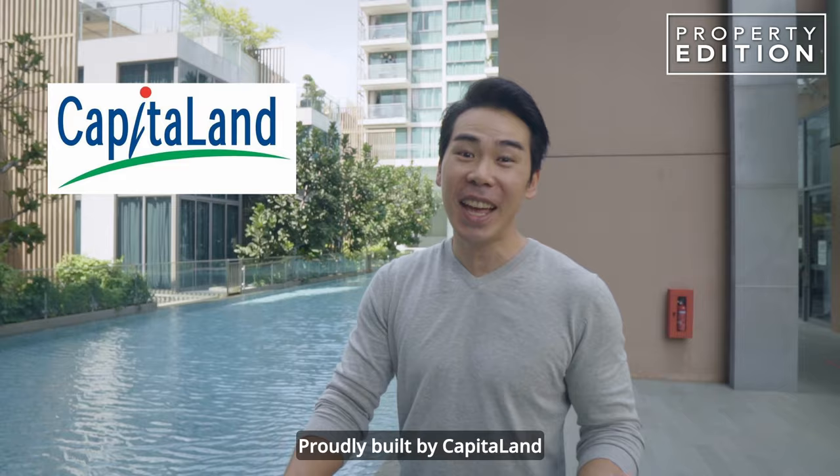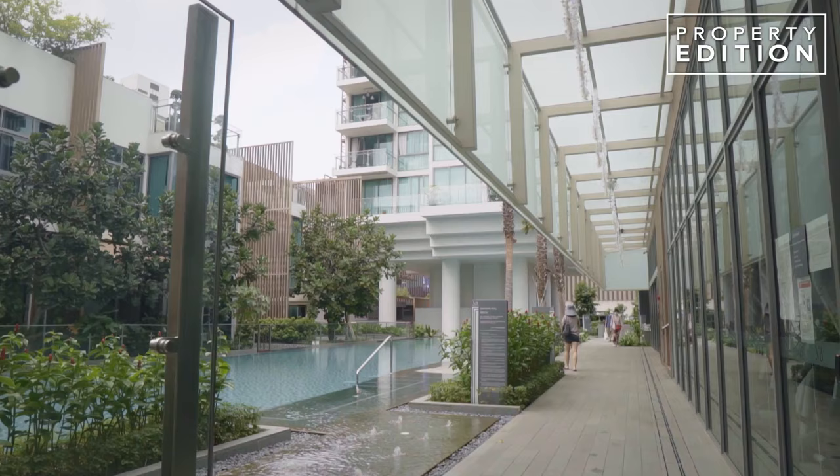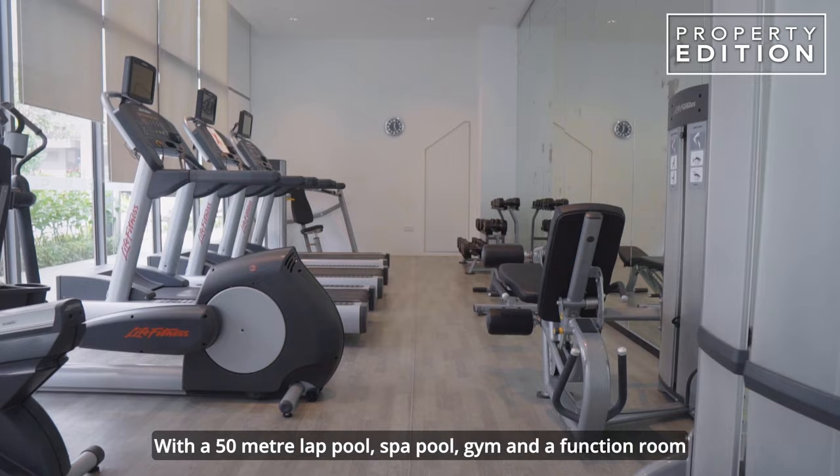So this is the project I'm showing you today. It's called Marine Blue, proudly built by CapitaLand, and it has two towers of 124 units, including four terrace houses. Facilities are amazing with a 50-meter lap pool, spa pool, gym and a function room. And to the back gate, you can head out to East Coast Road for more dining options.